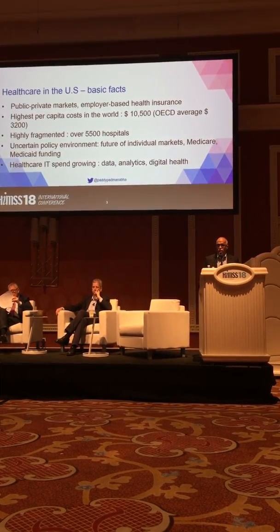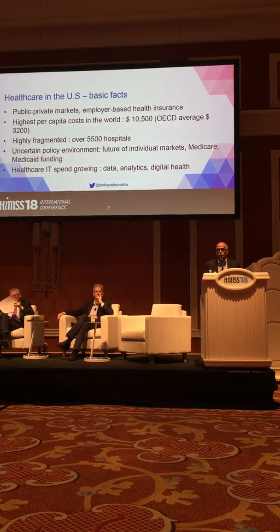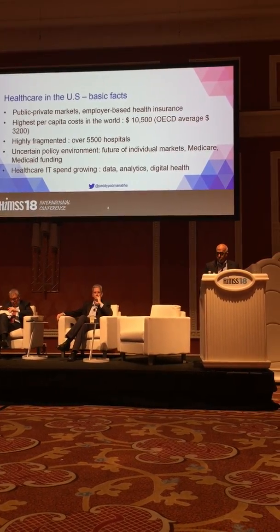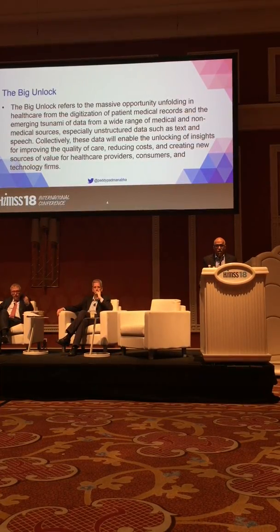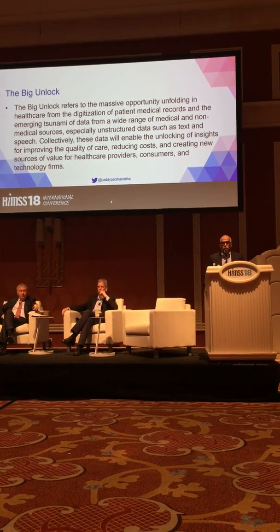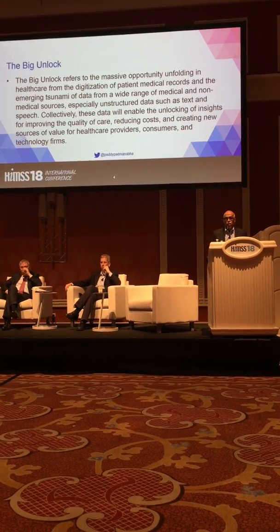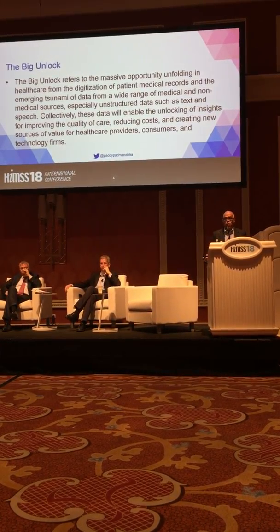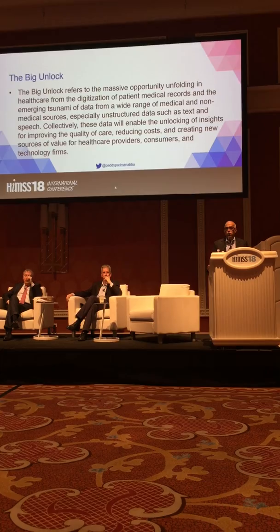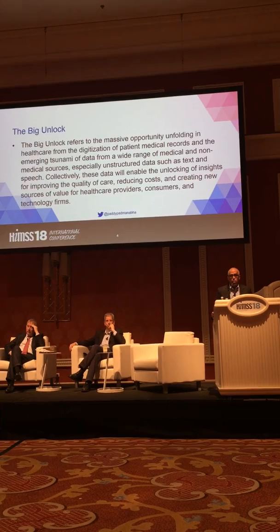Now, the good news is that healthcare IT spend is growing. And the highest focus areas for healthcare IT spend today in the United States are data, analytics, and digital health. The Big Unlock is the name of the book Philip referred to. The book talks about unlocking insights from data and driving the digital transformation of healthcare. We are on the cusp of a massive opportunity to really transform healthcare, to improve healthcare outcomes, and to reduce healthcare costs in the United States. And the book talks about that.